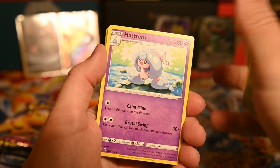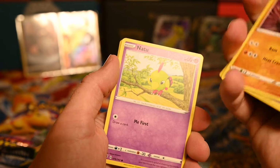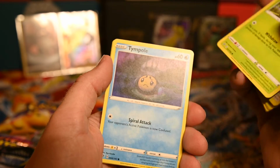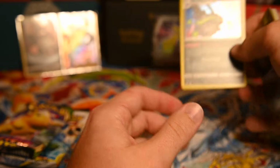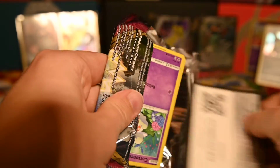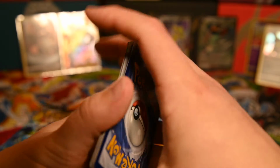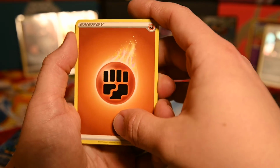Dark Energy. Mescarin. Heatran, Hatterene, that is definitely not a Heatran. Charcoal, Carcoal, not Charcoal, Natu, Barboach, Skwovet, Applin, Galarian Meowth, and Galarian Weezing. All right, then, so, pretty good. Trying to remember which stack the Rebel Clash was in. So, yeah, the tins have been very good to me so far. You know, maybe I should have opened up the Walgreens mystery stuff first.